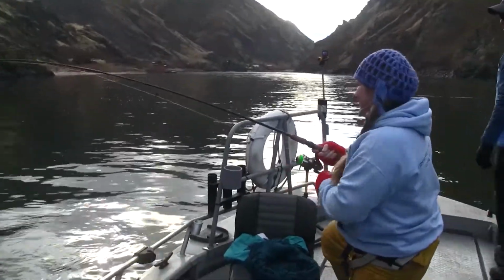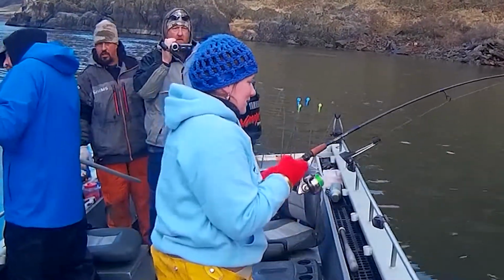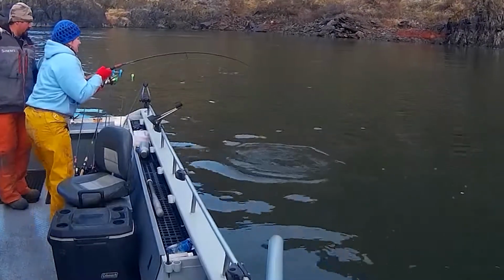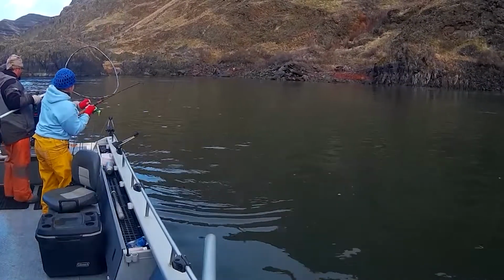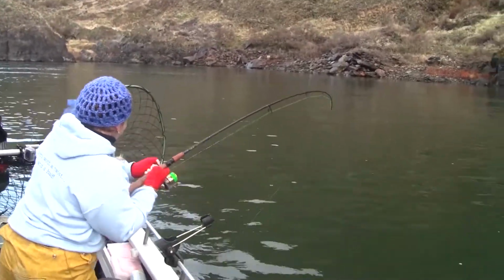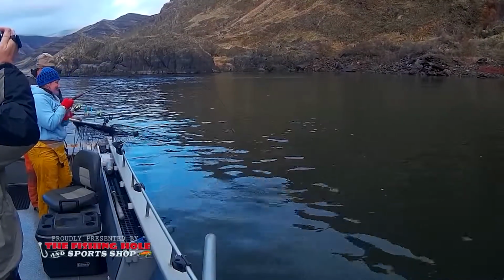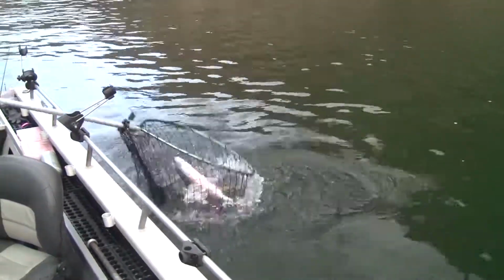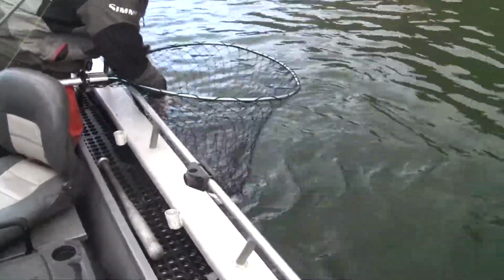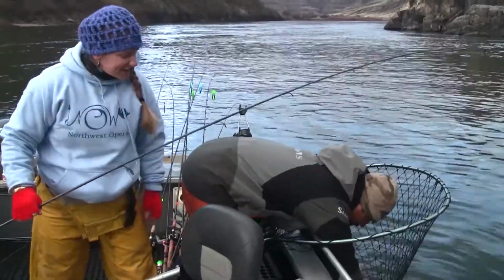Fish of the day right here. Ladies' luck. Big. Oh, little guy. There she is. Where's the net, guys? Oh, nice job. You got your first steelhead, huh? Yeah, just give it a sell on it. Don Shrimp. Come on. All right. This is wild. Not a keeper. Strong little guy. That's pretty.